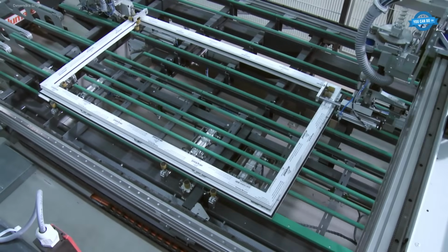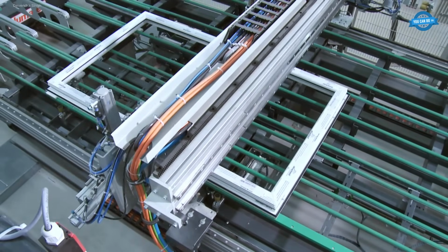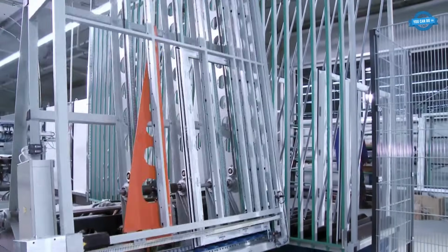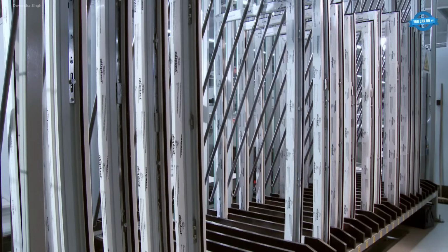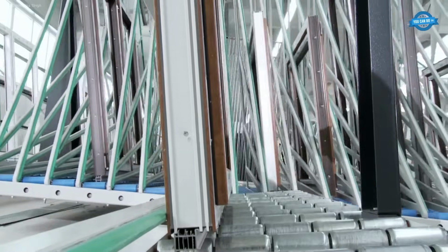Finally, the finished parts are unloaded. Depending on the setup, they can be sent to a transport table, a conveyor, or an automatic destacking unit that places them into profile trolleys. The entire process is highly automated, precise, and designed for maximum productivity in window and door manufacturing.